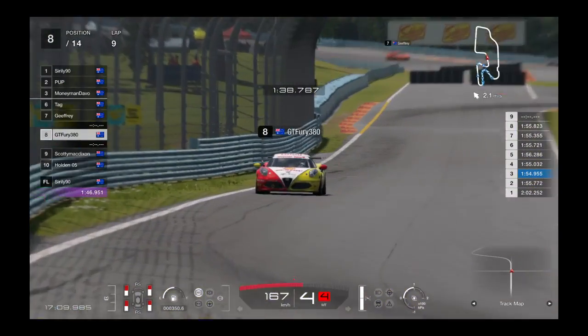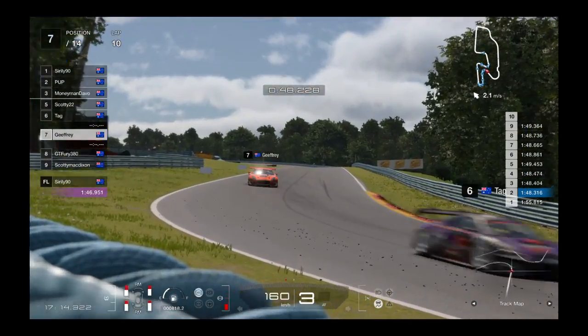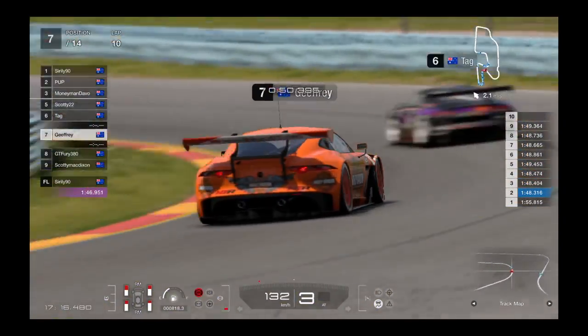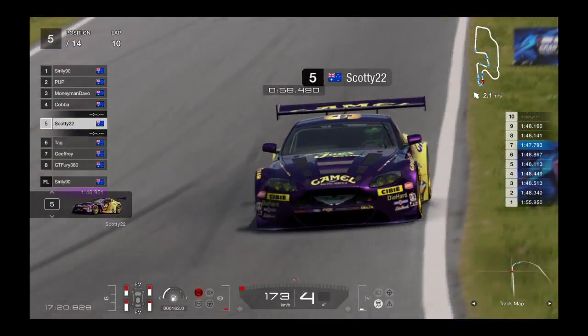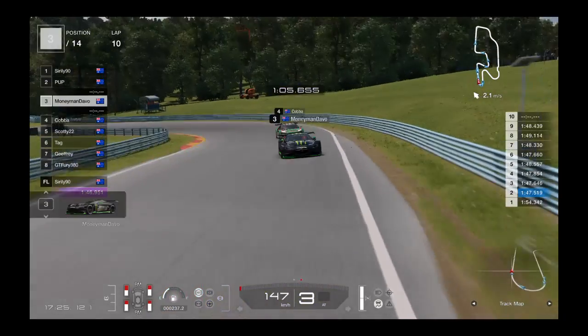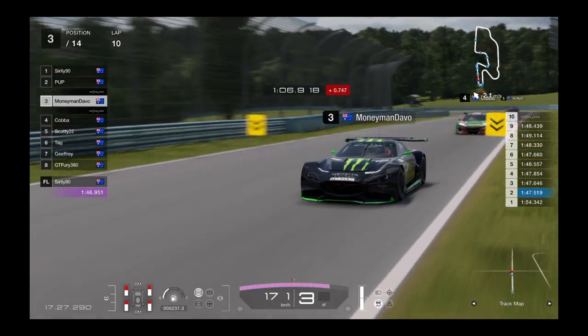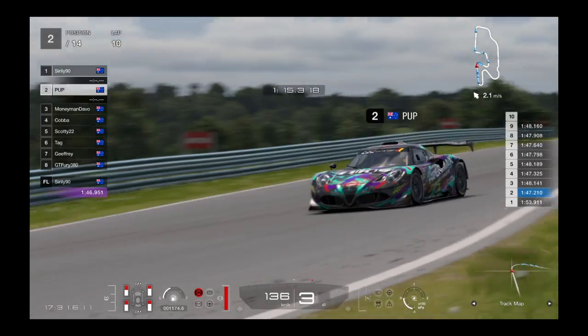So no problem with tyres for me, I'll just keep going. At the moment these guys are all pretty good for tyres as well. Copper's still trailing Moneyman here. Pup's still in too.